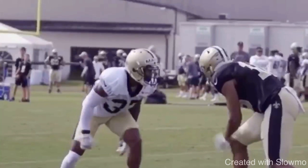Now, the second thing I want to talk about is that at the college level, you're going to see a lot of press, okay? I get this all the time. Every time I talk about press, people are like, "Oh, I don't see press, coach. I only see zone coverage." Well, if that's all you're going to work, then you're not going to be able to get off of press.